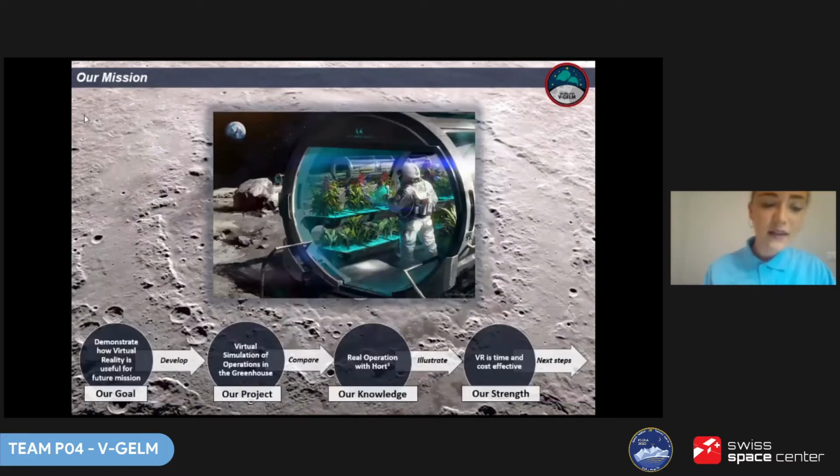Our mission is to demonstrate how virtual reality is useful for future missions, developing a virtual simulation of operations in the greenhouse that we designed, and comparing those operations with real operations with the hardcube that is developed by ENEA. We are illustrating how VR is time and cost effective.